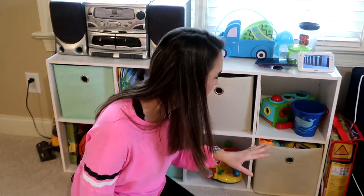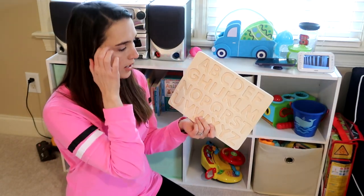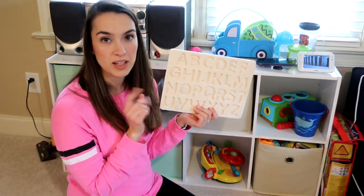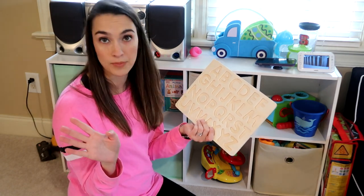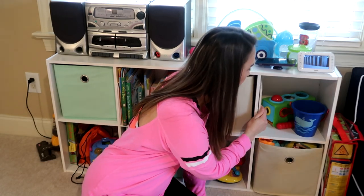Moving on to this next bin. It's kind of miscellaneous right now. I got this from the Target Dollar Spot. It's like an ABC tracing game. Right now we're just using it to point and say what it is. But it has a little tracer, but he was getting a little too dangerous with that, using it as a weapon like most boy children do. But I have this in there for when we're ready for that.